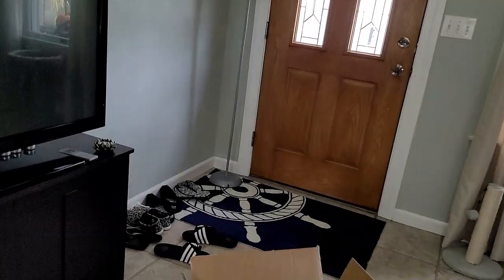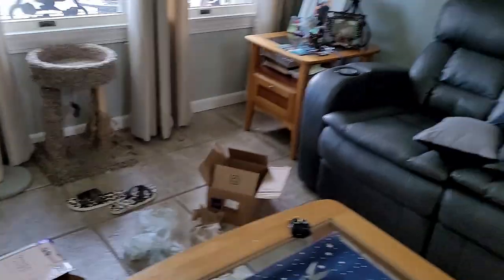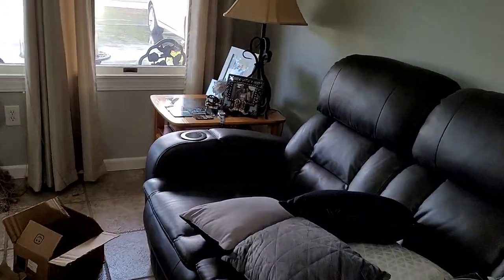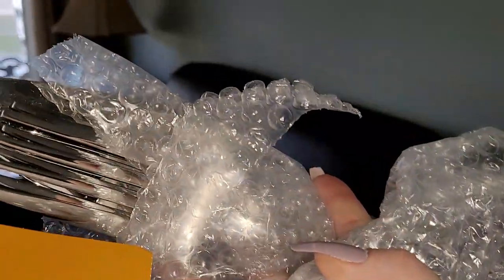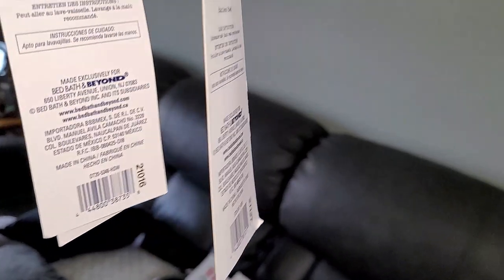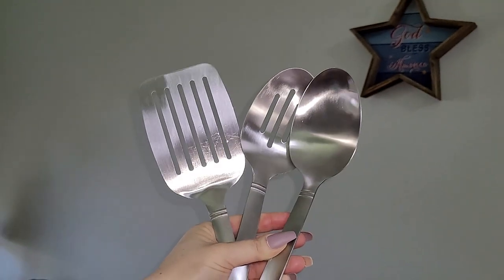And then I have serving utensils, because we had family over the other day, and we really don't have any serving utensils, so I ordered some. So, I got these, and these, let me take them out of the bubble wrap, hold on. For people with big mouths, just kidding, it's from a brand called Our Table, if you don't believe me. It's right here. Our Table.